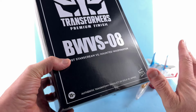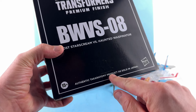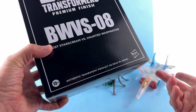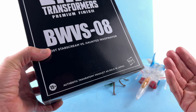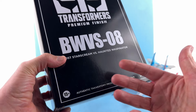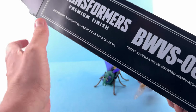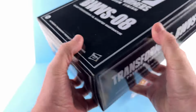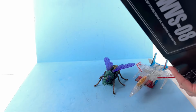Now, you don't have to get this directly from Japan, even though it's an authentic Takara Tomy product as sold in Japan. You can get it on the Hasbro Pulse site. I got mine from Big Bad Toy Store, which makes it a whole lot easier. You can see that you have all that same packaging that we got with the Selects figures, where there's an outer section, and we can toss that off to the side.